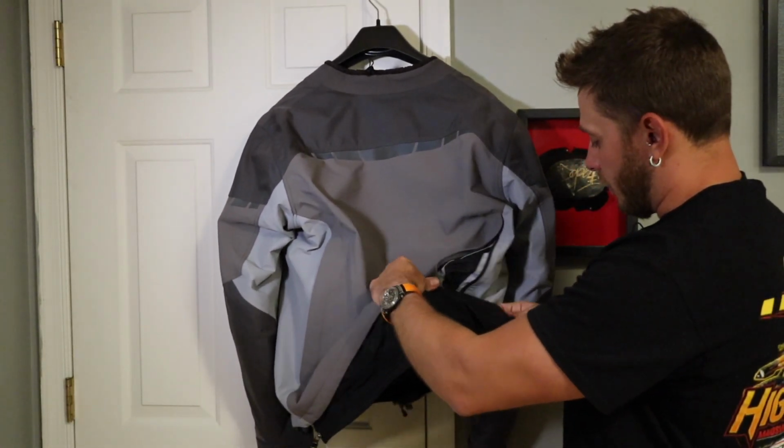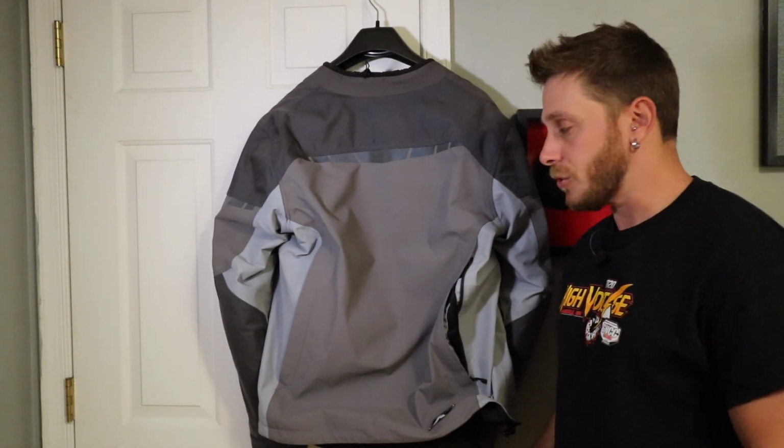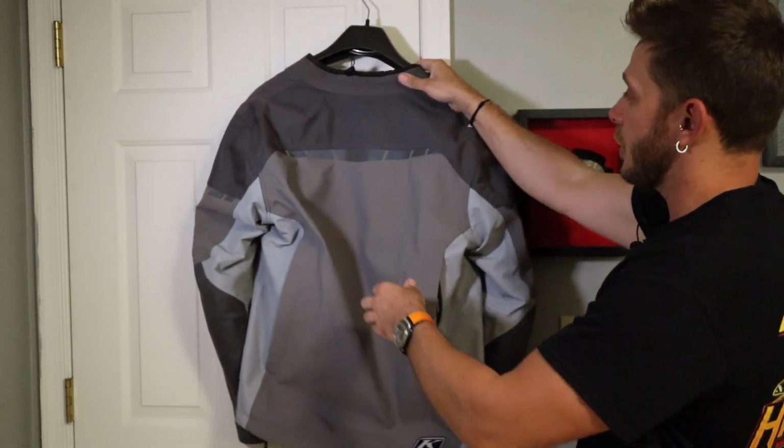And then down at the very bottom of the jacket on both sides, you do have some cinches if you want to cinch it up a little bit tighter around your waist when you're sitting on the bike. So those are kind of the features of the jacket.